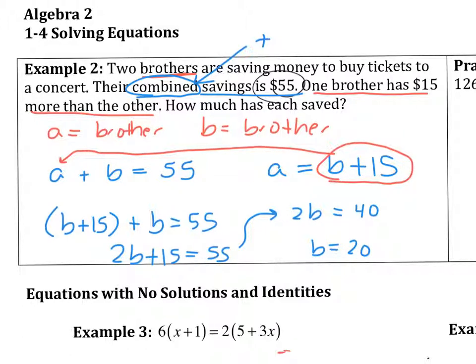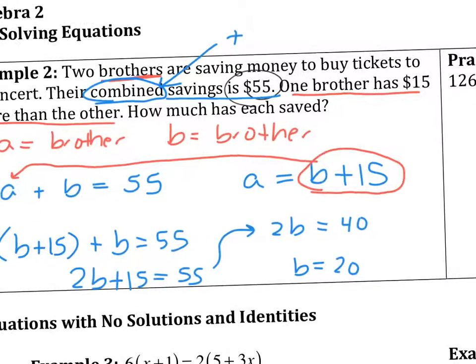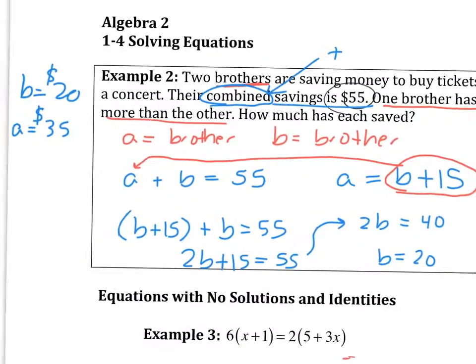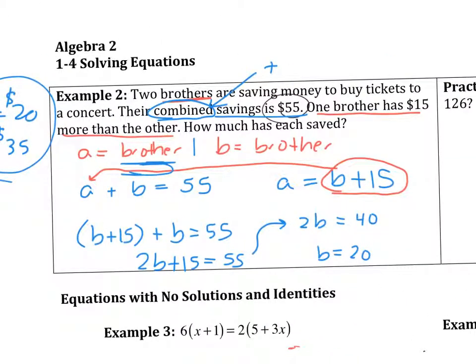Now we're not done. We didn't quite answer it because it does ask the question, how much has each saved? So that means brother 2 has $20, and brother 1 has got to have $15 more, $35. And there we go. How did I get that second one? Remember over here, I have A is equal to B plus 15, so I put the B there. So my final answer is that brother 1 has $35, brother 2 has $20. It doesn't actually matter which one you call brother 1, brother 2, as long as you're being consistent. Originally I called A brother 1, so I just want to be consistent there. And this one was brother 2.